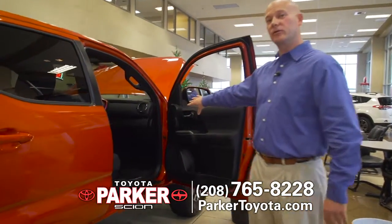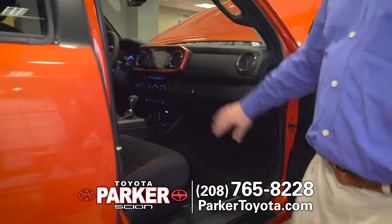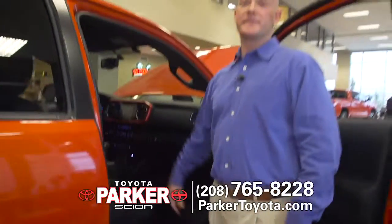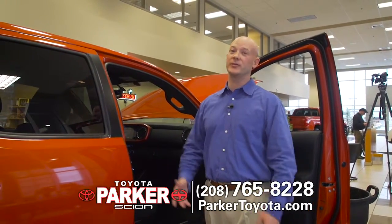So if you are in a frontal collision, not only do you have an airbag that comes out of the vehicle to protect your body, there's also a knee airbag that comes out to protect your legs. And that's only available in the Tacoma, and may not be important to you today, but may be really important to you tomorrow when someone pulls out in front of you that you don't see and you get in a frontal collision.